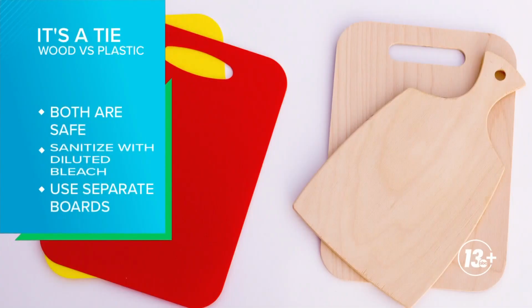It is a debate that's gone back and forth for decades. Which is safer, plastic or wood, when it comes to cutting boards? Well, the verdict is in. According to Consumer Reports, it is both. Just make sure to sanitize each one after use with diluted bleach. That's the most important part.